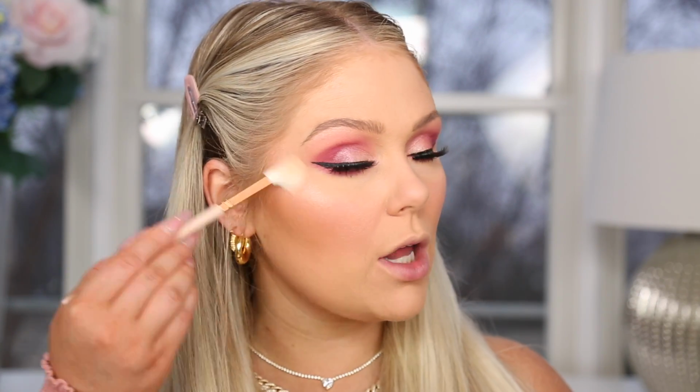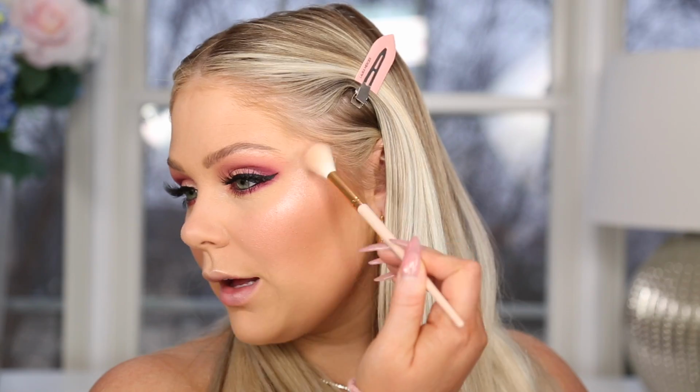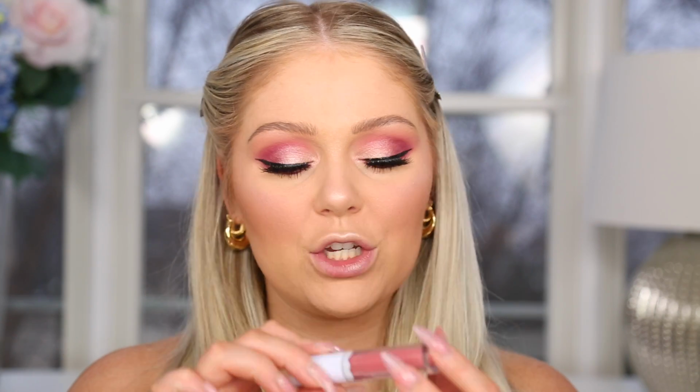For highlight, I'm gonna jump in with this one from Makeup Revolution. This is the Luster Highlight. How pretty is this? I love the rose look of it. It has a really pretty pink undertone. So I'm just gonna use this to highlight the cheekbones to give us a little glow, but you guys see that pretty pink undertone that it has to it? I love it. So pretty. A little bit down the nose and above the Cupid's bow. Ooh, I love this.